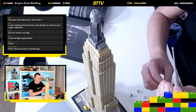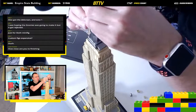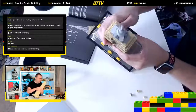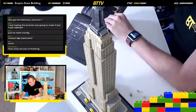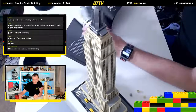This aerial here, and then we stick it on top like that, and you can't see it. But yeah, looks like that. You'll see it on the main camera in a second. And that appears to be the build. There we go, we're done.